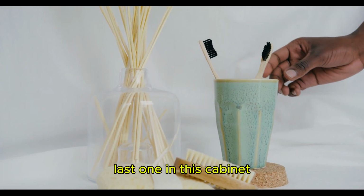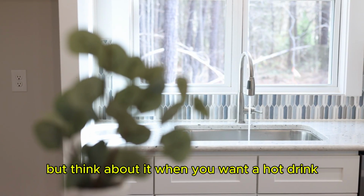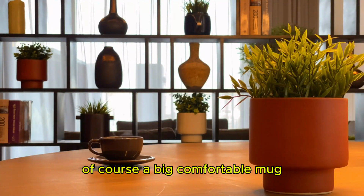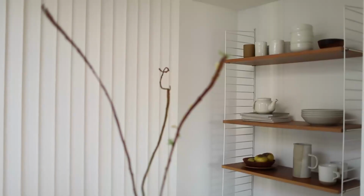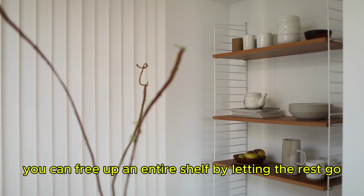Last one in this cabinet, the tiny, delicate teacups and their little saucers. I know they came with the dish set, but think about it. When you want a hot drink, what do you grab? You grab a mug, of course, a big, comfortable mug. You don't need to keep a full set of 12 little cups that nobody ever uses. Keep one or two if they bring you joy, maybe to hold a little flour, but you can free up an entire shelf by letting the rest go.